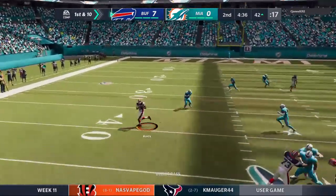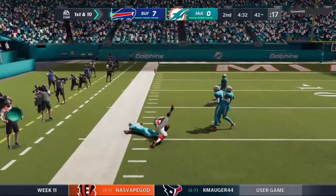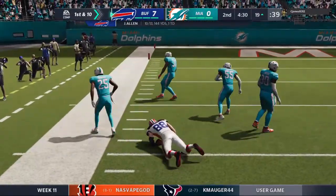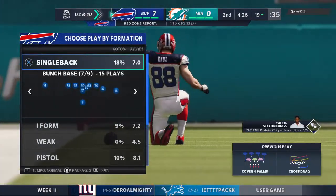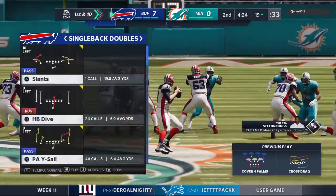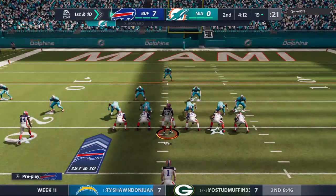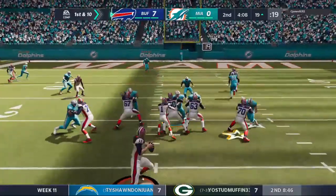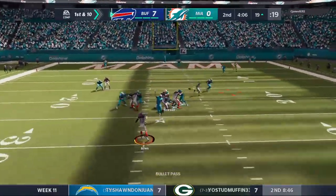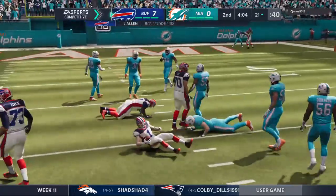Operating from the gun, Allen finding Knox there, complete. And they'll wind up getting this one all the way down inside the 20. A good pickup there of 22. 22 yards. And what a nice example there of a tight end doing exactly what he needs to do. How about how he worked his way to the outside, made sure he secured the catch, and then anything after that, we count that as a bonus. And indeed, he gets enough for the first down.